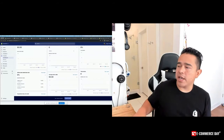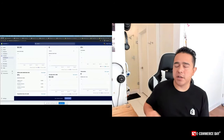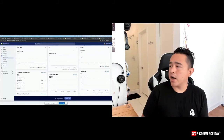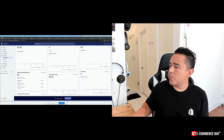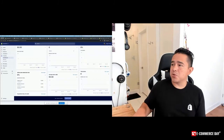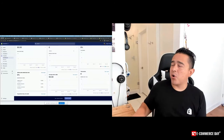So that's how you go ahead and gauge your conversion rate, right? And you can see how good your site is optimized. And average order value, of course, depends on the value of your actual products. You can see the total number of orders. And then if you actually scroll down, you can see things such as where your traffic is coming from, if it's coming from a social source, as well as top products sold.